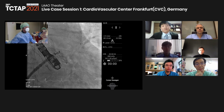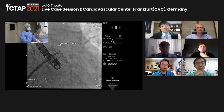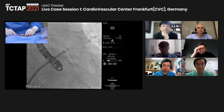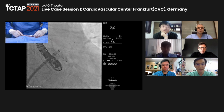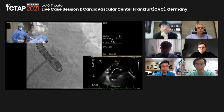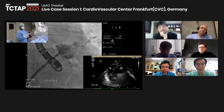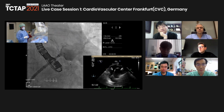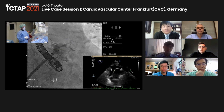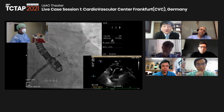Okay. We still could pull, yeah. Okay, let's do that. Yeah, now as expected, I have a bigger gap, more cranial. What do you think? Should I pull even more? There's still a big gap at the inferior edge. This does not change. It looks like a snowman, so the compression is too high. So I think the landing zone is still too deep.